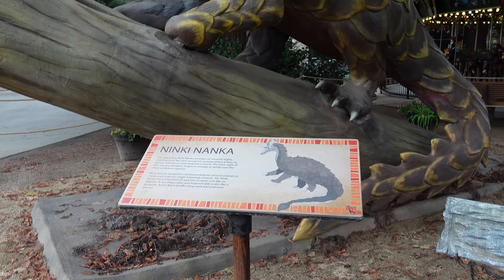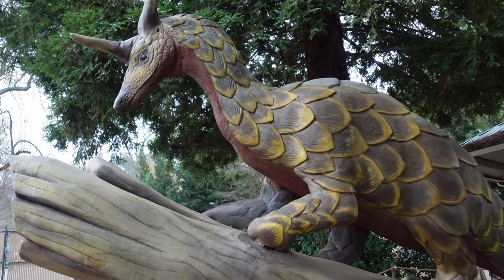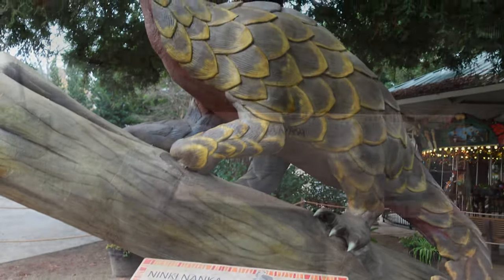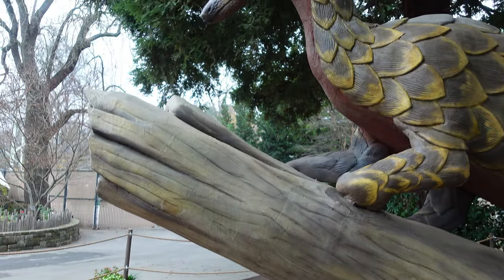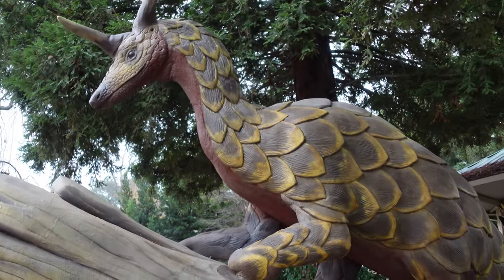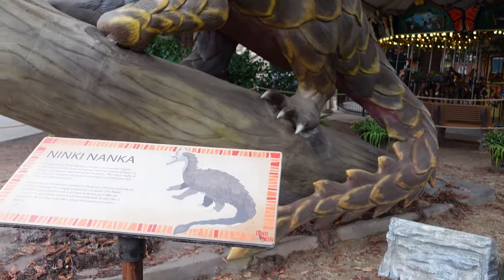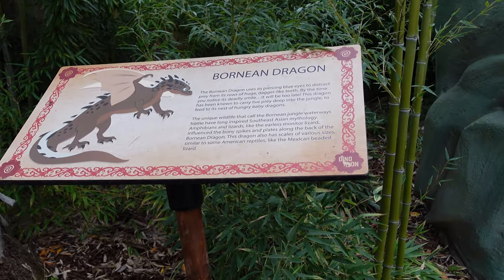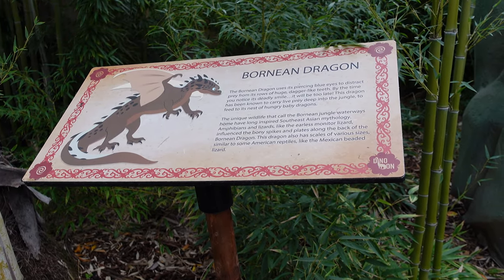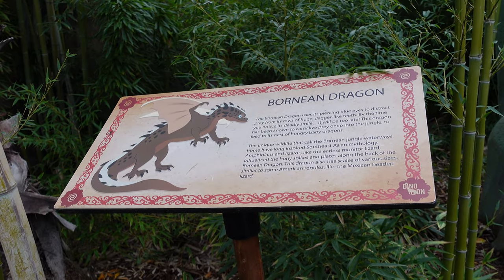Found another dragon, the Ninkinanka. Wow. Looks like an armadillo to me. A giant armadillo. Powerful tail that lives in the water, just like an alligator. Sharp claws and impenetrable scales, like a pangolin. Long neck like a giraffe. Very cool. We got the Bornean dragon. Ooh, waterways. Piercing blue eyes. I see. Dagger-like teeth. Southeast Asian mythology.